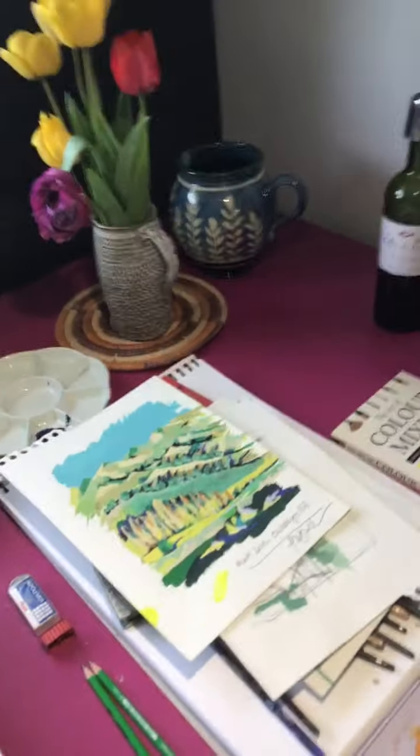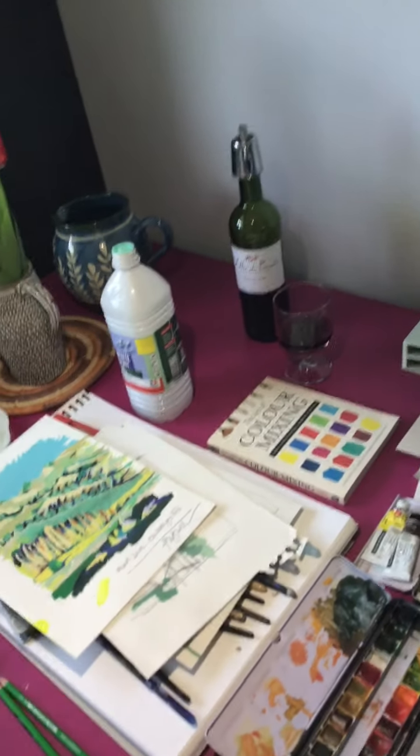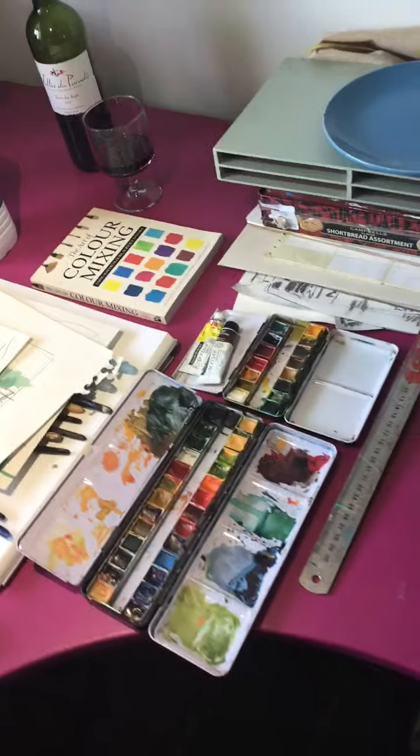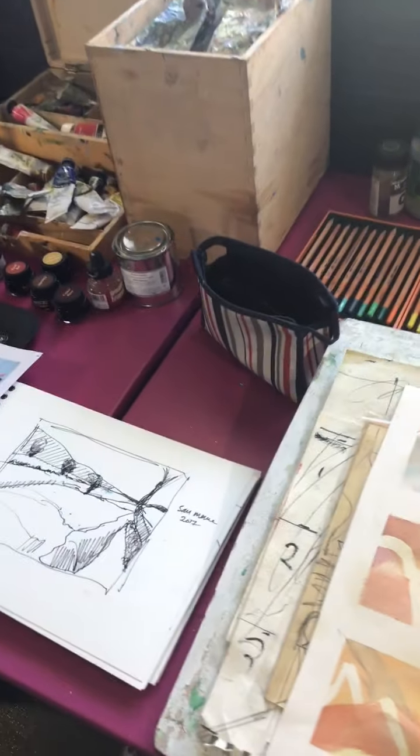And today I thought, first of all, before we start the talk, I'd just show you around my studio and the sort of things that you might need also when you're thinking of painting and drawing at home.